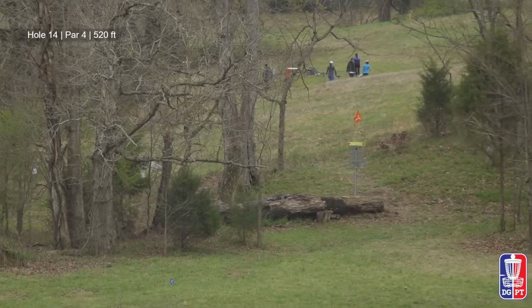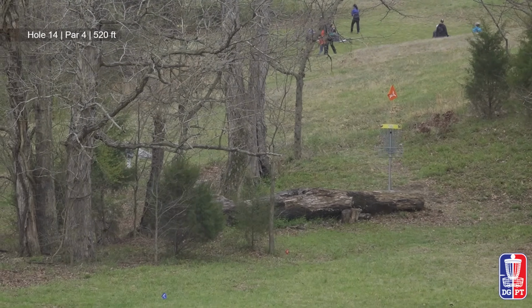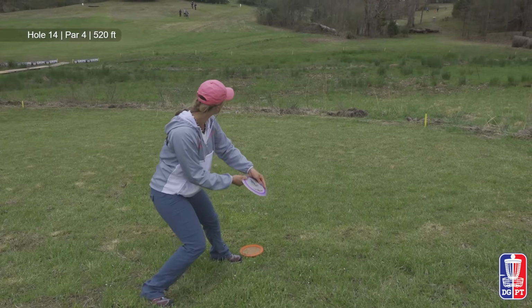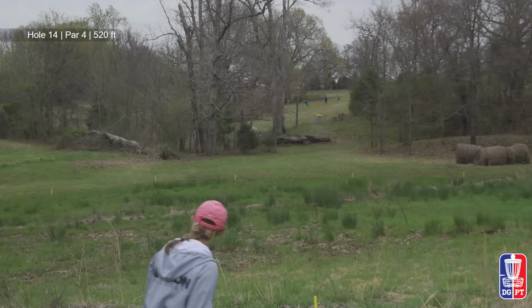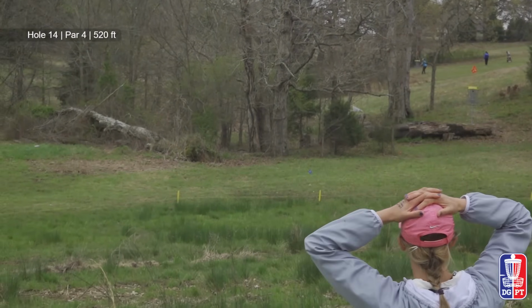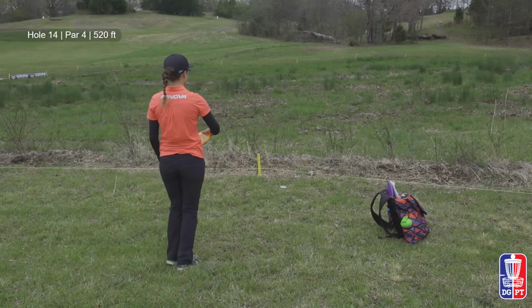Jessica Weese in front of that OB area. Her second fades out, and it gets into that rough. She's going to have a bit of work to do. Oh, Sarah. She is going to have a lot of work to do there. Every single tree in that rough is between her and the basket.